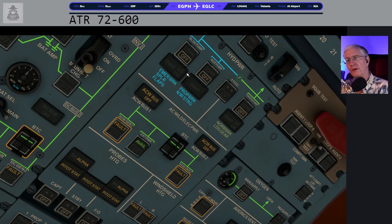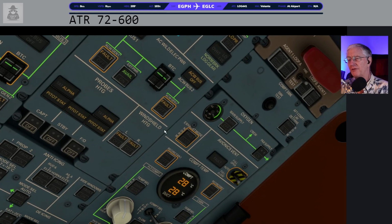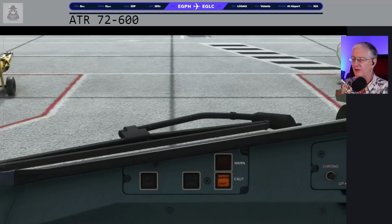And then we're going to look up here at the top. I'm going to do the blue pump, the auxiliary pump, and the green pump. So hydraulics are on, and we're also going to turn on the main supply of oxygen because apparently the passengers are big babies and they want to breathe or something like that. Yes, welcome to my, you know, ridiculous sense of humor.